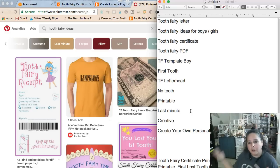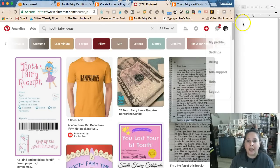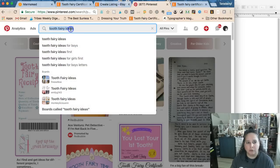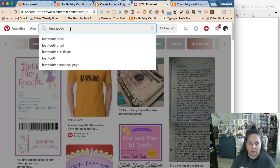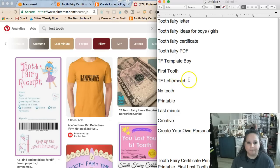The nice thing about doing it this way is if you're sharing it on Pinterest and you have these kind of words in your title, not in your tags, Google and Pinterest do not care about your tags, but they care about your title. Now we can start to have a whole bunch of different words that we can use for this. And I think that lost tooth, let's do lost tooth. Lost tooth ideas, lost tooth chart, lost tooth scrapbook page.